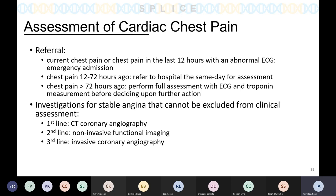The investigations for stable angina: CT coronary angiography, where they go in and look at the narrowing. Non-invasive functional imaging is second line. I've seen questions where they put stress echo in there. I think I fell for that trap and gave that as an answer, which is wrong. It's second line. The best investigation is CT coronary angiography.